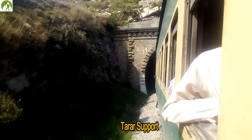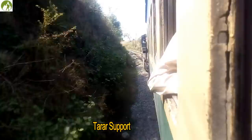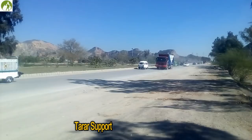Sangjani Tunnel is in the Margalla Hills. The railway track is along the Grand Trunk Road, GT Road, also known as Sher Shah Suri Road.